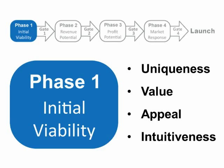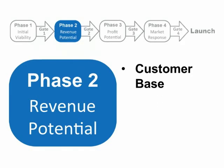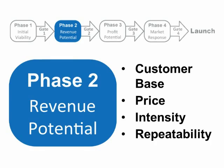The second phase of our evaluation process focuses on the revenue potential for a product. At this point, it's assumed that you've started putting some effort into developing your product, but may not have completed the design and/or protecting your idea. The revenue potential for your product is driven by your customer base, the price your customers may pay for the product, the intensity of purchasing for your product, and the potential for repeatability of purchasing. Moving forward with your idea will require increasingly larger investment, and revenue potential helps gauge the return that you may get on that investment.